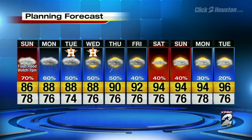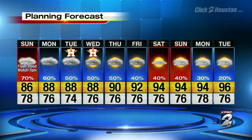Rain chances will stick around all week long. Temperature goes down for the most part. And so keep that umbrella handy. Be very careful out there.